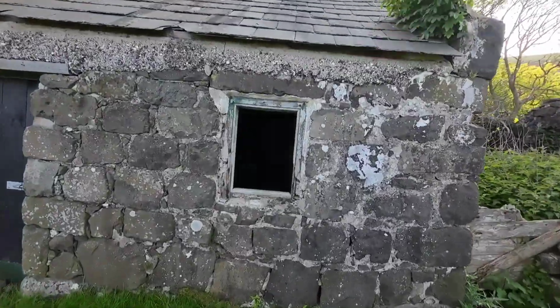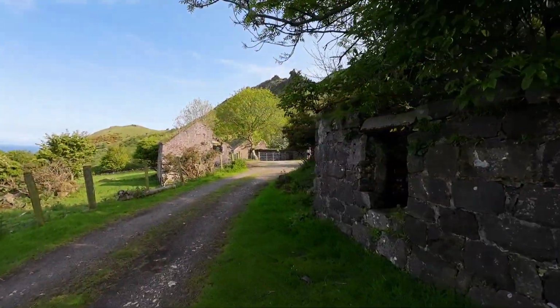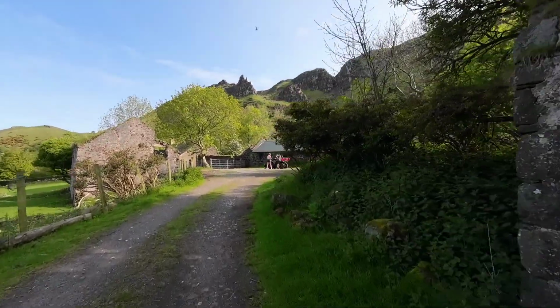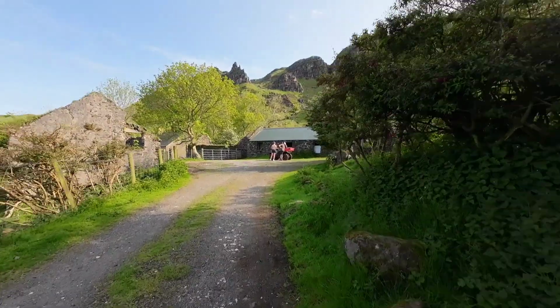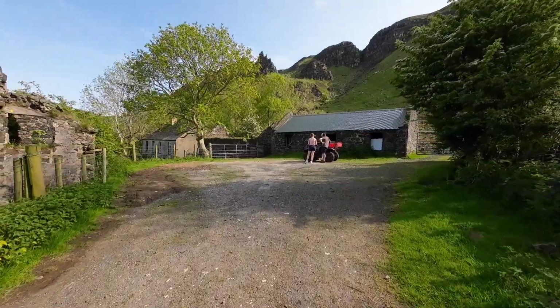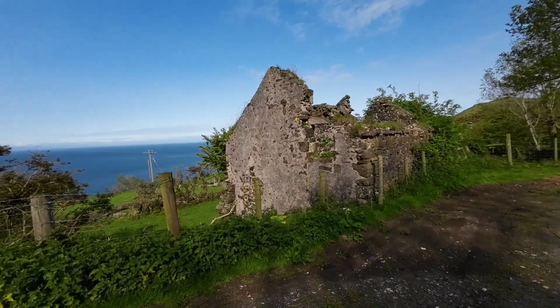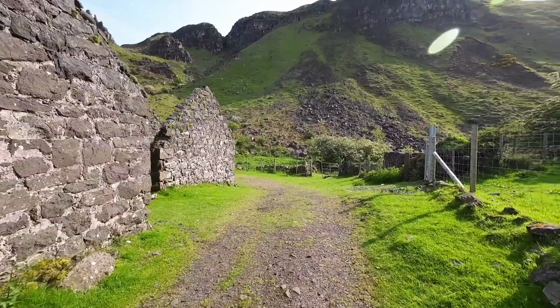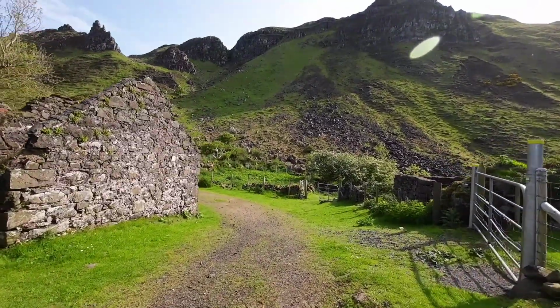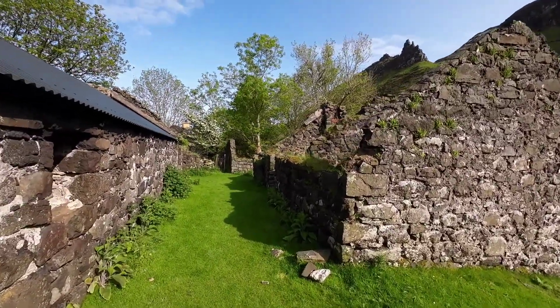Let's see if we can see inside here. Probably not pick up much light, but no. So I'm going to try and get the drone up here because I think I'll get some exceptional photographs here. It's a local farmer. There we go. How you doing? So here we go. I'll walk you around it here and then I'll put the wee drone up here and see if I can get any sort of photographs of it.